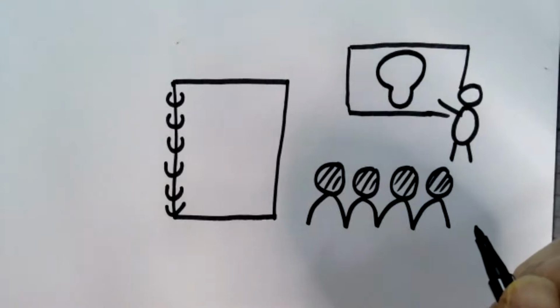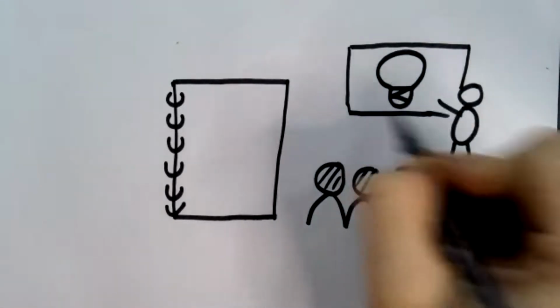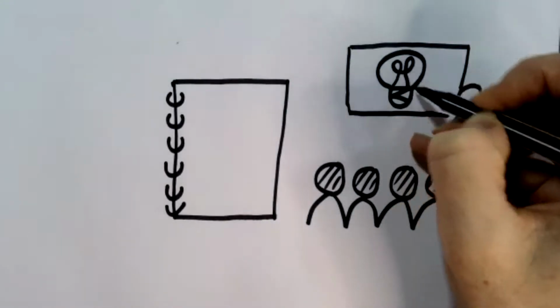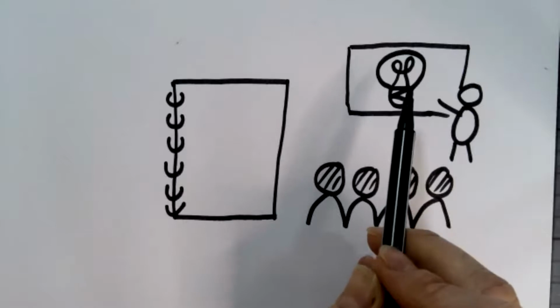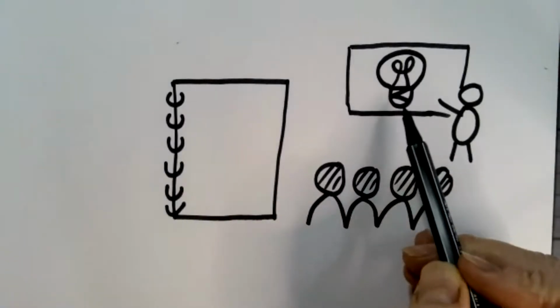I quite like the light bulb, which is a U shape, and then most of a circle, and then a zigzag or a Z, and then a kind of squiggle in the middle. And the best thing about the light bulb is it can mean so many things: creativity, idea, engagement, energy.